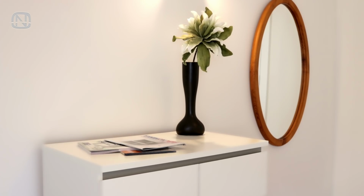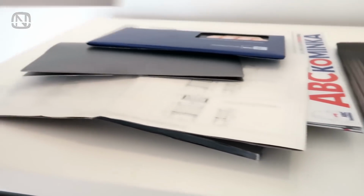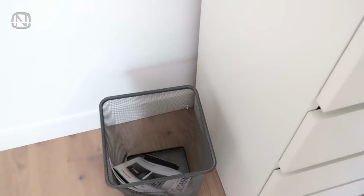Papers, letters, magazines and files appear in our house daily. To avoid the paper chaos, sort them out immediately. It's best to do it with a trash bin nearby.